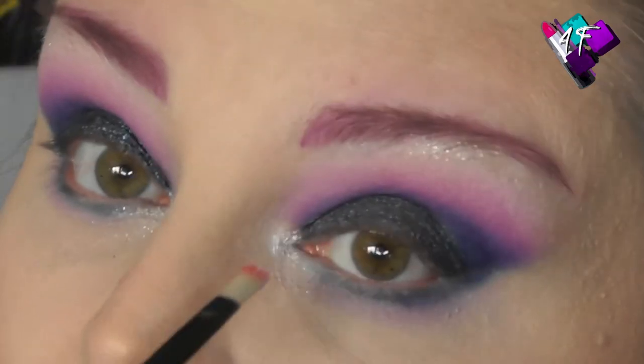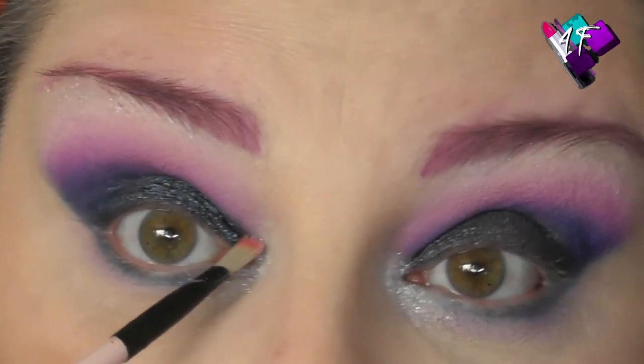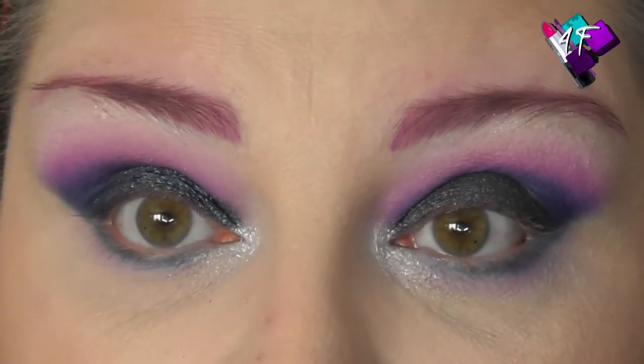This is totally not a look that I would have thrown together myself. It's not colours that I would necessarily have picked together. But the makeup gods were smiling on me because I really like this look.